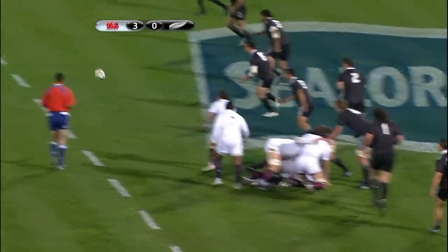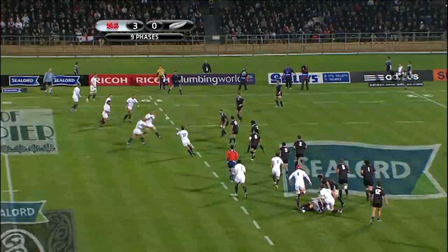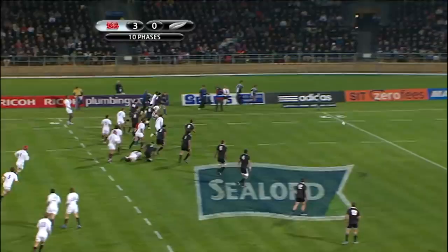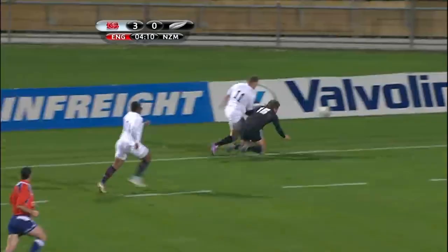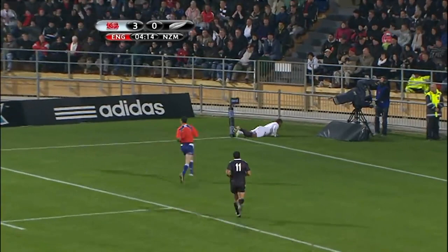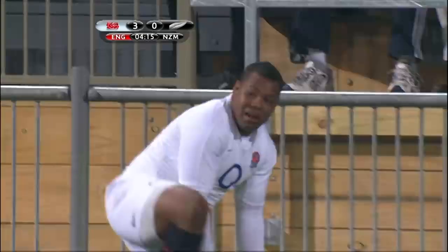Now they'll look to switch it. So they're building the phases. And at the moment, all the Māori have had to do in this game is tackle and tackle. And now they have to beat the retreaters. Charlie Hodgson kicks into some space. And Robbie Robinson coming across. That's gone at a touch, is it? England claiming a try. It's a try. Fantastic start. Excellent attack from England.